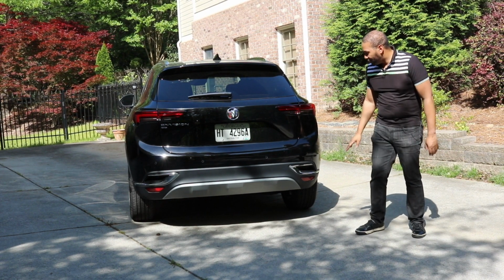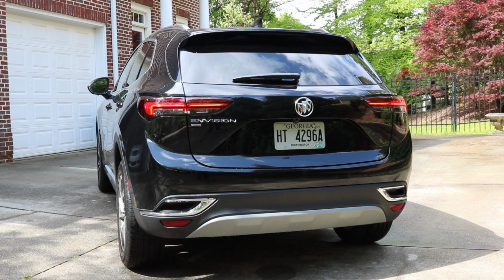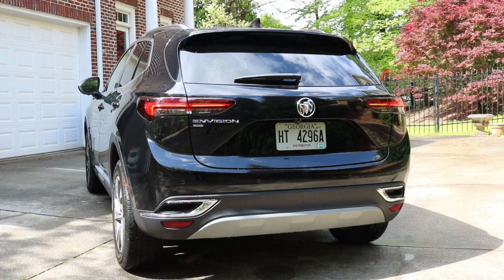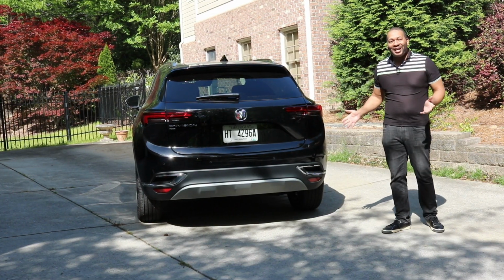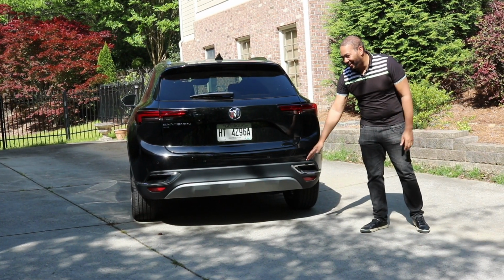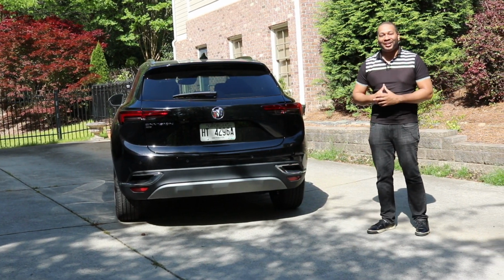Now, coming lower, you do have chrome accents here. Note, these are not exhaust. This is just purely for styling. I would say they shouldn't have done that, but if you remove these chrome accents, it would kind of look funny without it. So the exhaust has been hidden. These aren't the exhausts. These are purely decorative here. Let's go ahead and check out the interior.